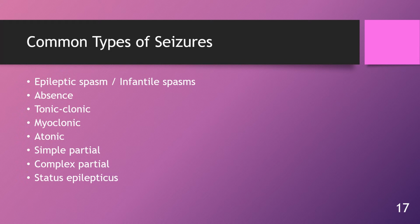Absence seizure is a brief loss of consciousness with minimal to no change in muscle tone. It's typically a childhood disorder, usually 4 to 12 years of age. And we have that sudden onset. They can have up to 20 per day. And a lot of times this is misdiagnosed as just being inattentive or daydreaming.